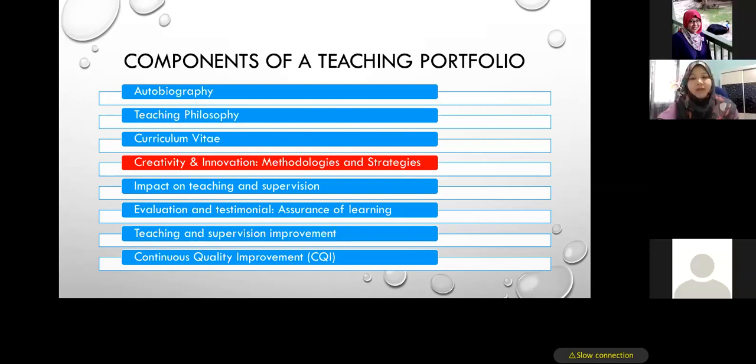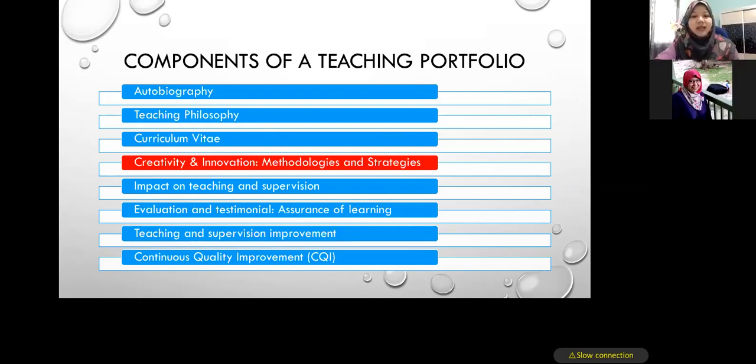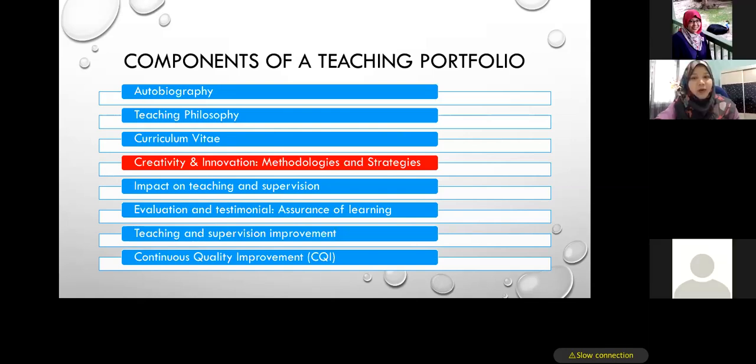I think this is the most important part of our workshop today, because we want to look at the requirements of a teaching portfolio for DTA submissions. These are the outlines for the teaching portfolio for DTA submissions. First, we should have our autobiography. Some of you also mentioned biography in the Mentimeter just now. Then we have the teaching philosophy, our curriculum vitae, and then, why I put this in red, because I think this is the most important part.